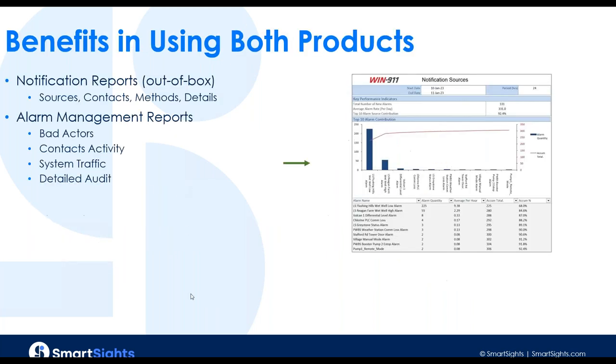notification data. The benefit of using both products, XLReporter and Win911, is that you get out-of-box reports that hone in on some really obvious performance metrics when it comes to remote notifications. If we are allowing the alarm system to put its hooks into our entire organization and reach people on the phone, by SMS, by email, we want to know if those notifications are actually going out effectively. Do we have bad actors that are blasting notifications out to people at a very high frequency? There's a bad actors report that will tell you that information.